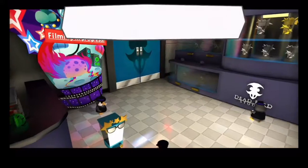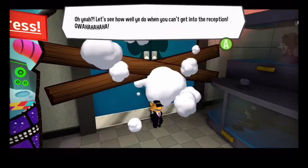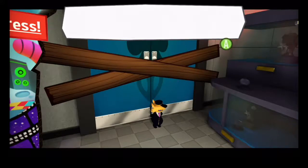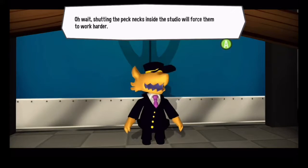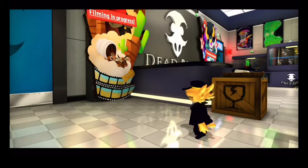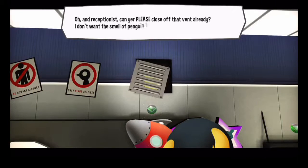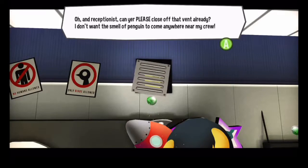Hovering penguins. See how well you do when you can't get into the reception. Oh, wait, shutting the picnics inside the studio will force them to work harder. All right, time to go, Owls. Let's make our killer movie. Oh, and receptionist, can you please close off that vent already? I don't want the smell of penguin to come anywhere near my crew.